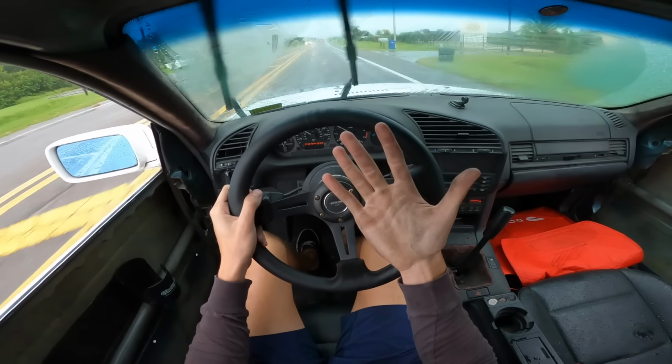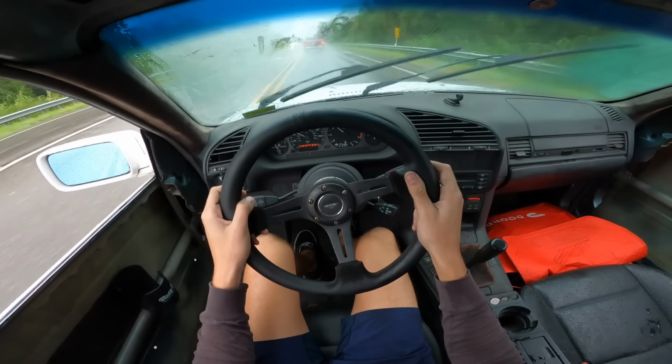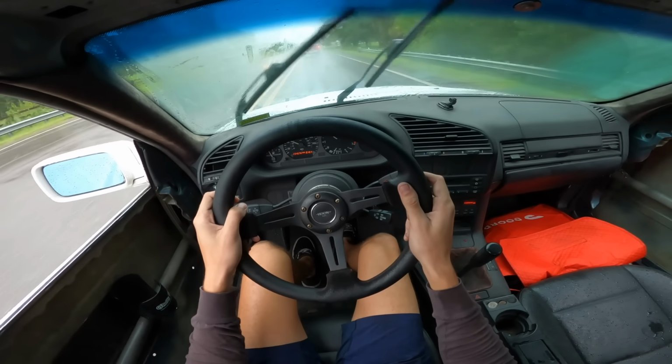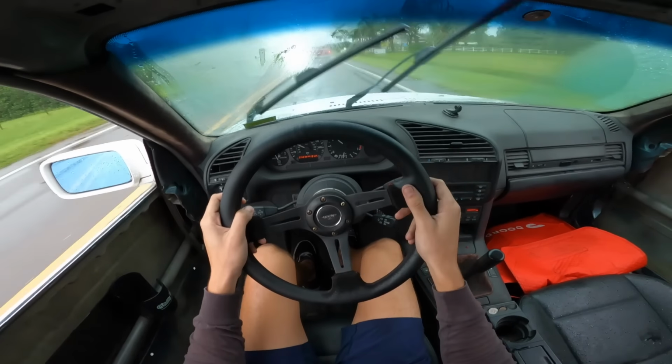Bro, this wheel though. They're just getting all over my hands. You guys can see that, but the car is literally just getting shoved.